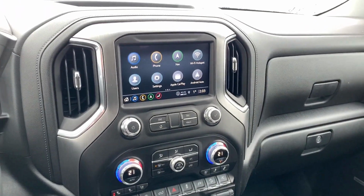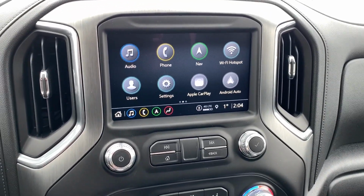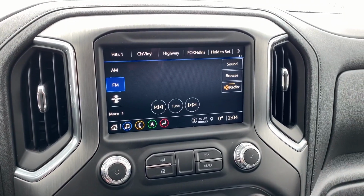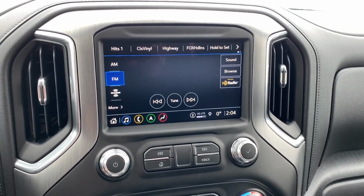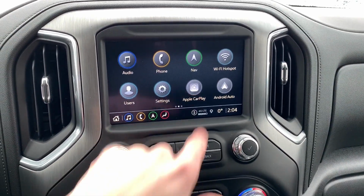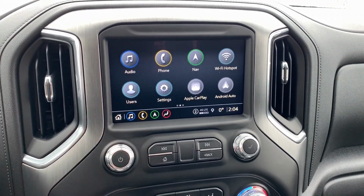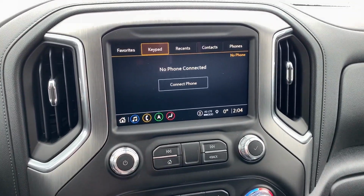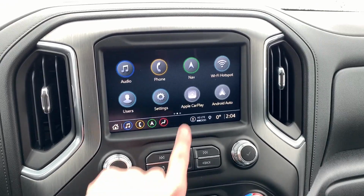Now moving on to the star of the show, this is the 8-inch touch display, the GMC infotainment system. Over here under audio, you've got everything from your radio, XM, you've got Bluetooth, you've got USB, and of course you'll find Apple CarPlay and Android Auto come standard on every single Sierra with the 8-inch screen. Now in terms of phone pairing, once again, that'll happen through Bluetooth. It's going to sync up your contacts and all of that.